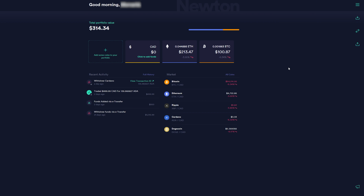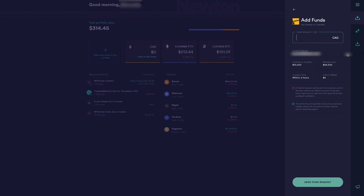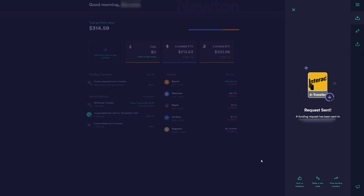So what I want to do now is go ahead and add funds. So I'm just going to click on add funds here. You'll have a similar experience if you do this on the iOS app or on the Android app. So I'll say add funds and I want to do it via e-transfer. It'll say how much you want to transfer. So we will say I want to transfer in $500. And here it'll tell you your weekly limit, transfer time, and so forth. Once I put that in, I'll click on send fund request. Then within probably an hour or two, you should receive an actual email where you can follow that email link through and complete that fund request.